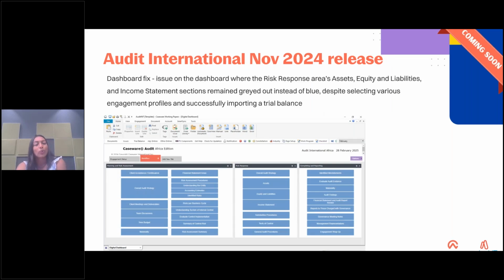Okay, and then moving on to Audit International. This is a smaller release for us. We've mainly just focused on fixing up the dashboard. There was a known matter in our July release that related to the dashboard where certain items like your risk response areas, your assets, equities, liabilities, remained grayed out instead of blue, even though you have selected your various engagement profiles and you've imported your trial balance. So that is now fixed and that will now show up as blue.